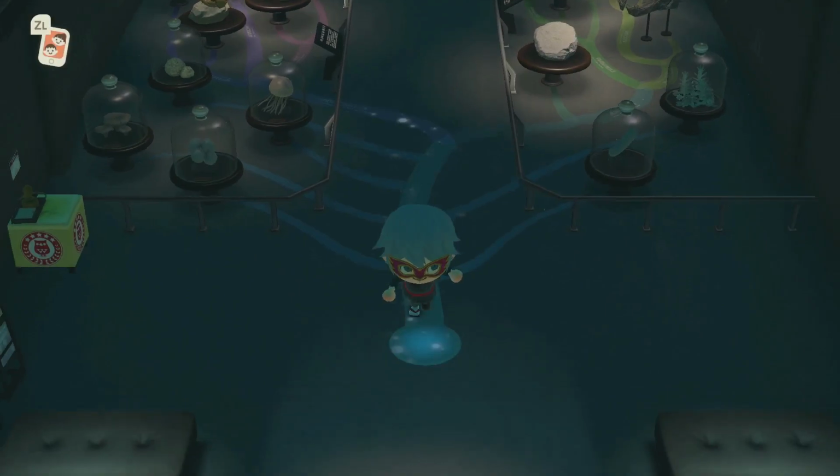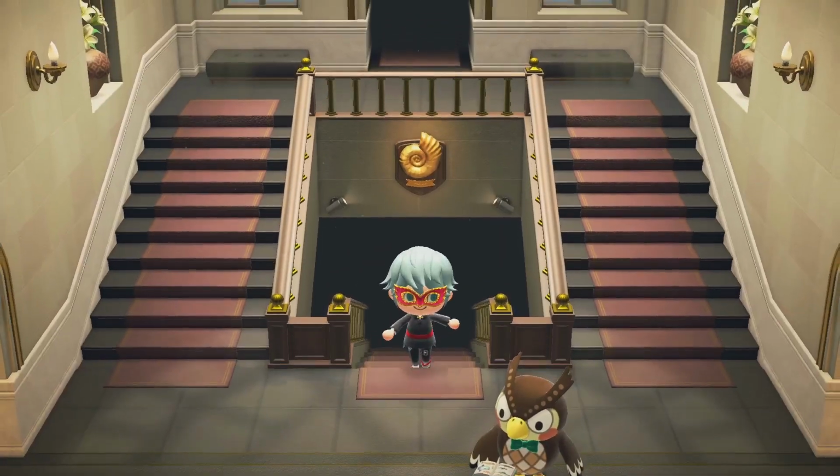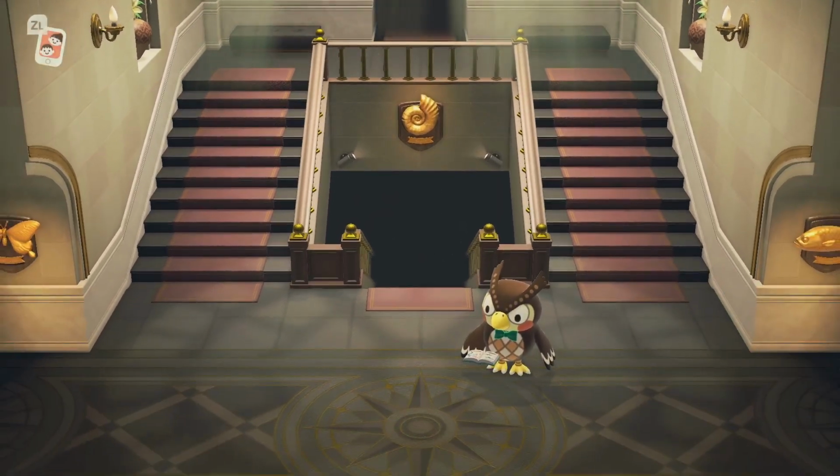Alright. So now we just need the fish stuff. Gonna go around Blithers and get some fish. Rather, get some stamps from the fish. I already got the fish. I didn't want them. That's why they're here.